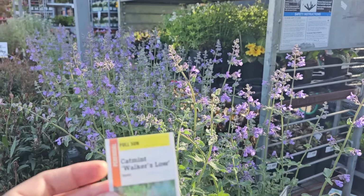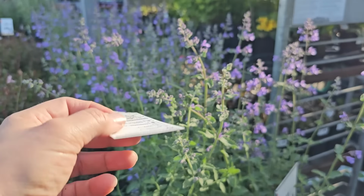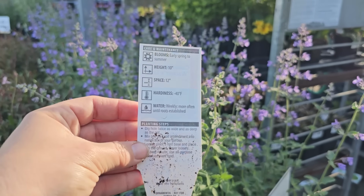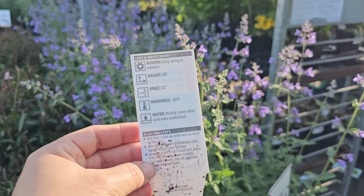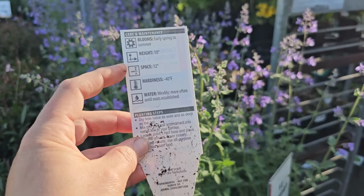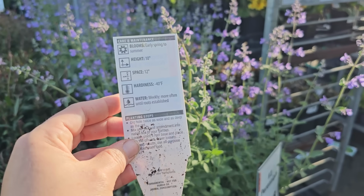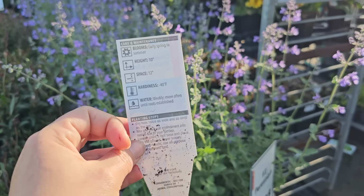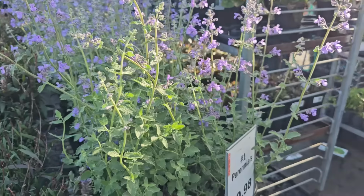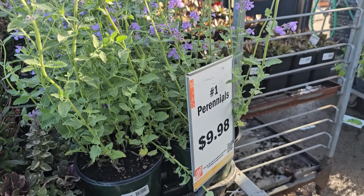Here is the information. It does like full sun, perennial, deer resistant, drought tolerant. And when you see drought tolerant, it's usually after the perennial is established, a season or two of watering it regularly, and then it can go a little bit longer between waterings. And the height and space on here is definitely wrong. It gets much larger than that, and it has kind of a sprawling habit, which is really pretty. And it is hardy down to negative 40 degrees Fahrenheit. And these are in the Home Depot house brand containers, number 1 size for $9.98.